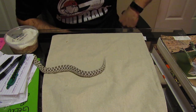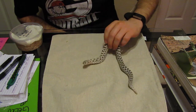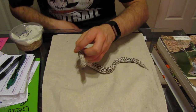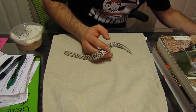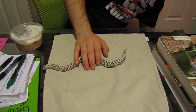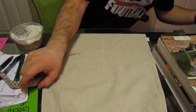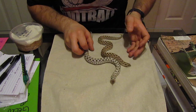Because I now have a line-bred animal, and I now have recessive and dominant traits, I can now kind of show the full spectrum of colors in terms of hereditary, or hereditability. I hope that's a word. But also just to show you guys the huge size difference between these two.